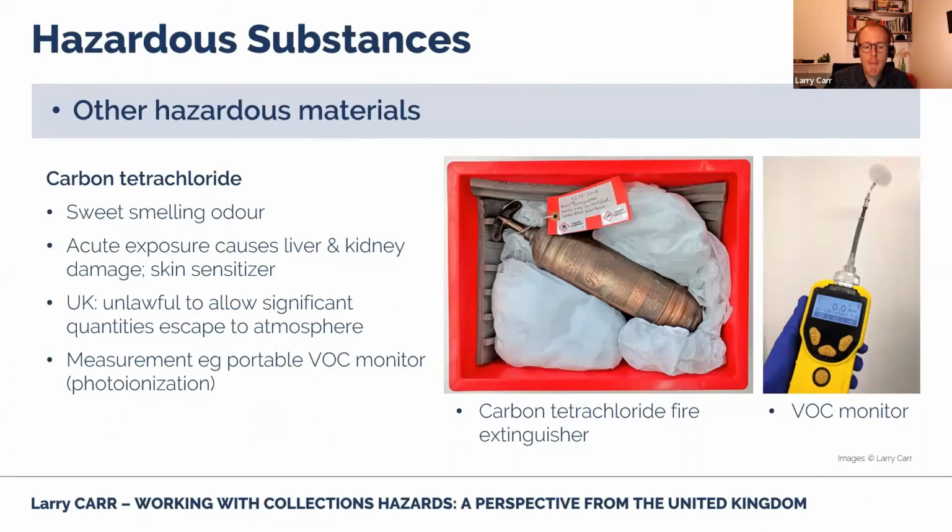In the UK, many uses of carbon tetrachloride, such as in refrigerators, dry cleaning chemicals, and spray cans, were banned because carbon tetrachloride is a CFC gas and dangerous to the Earth's ozone layer. This ban means that museums must prevent carbon tetrachloride in artifacts from leaking into the air in large amounts. In most cases, this will not be a problem for museums, but if they are unsure, then it's possible to check by using a portable volatile organic compound monitor.